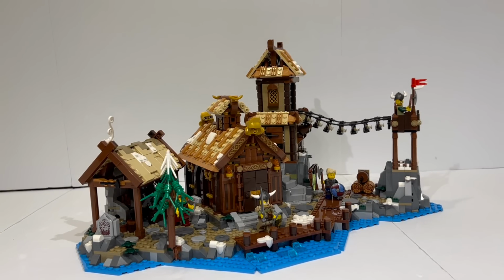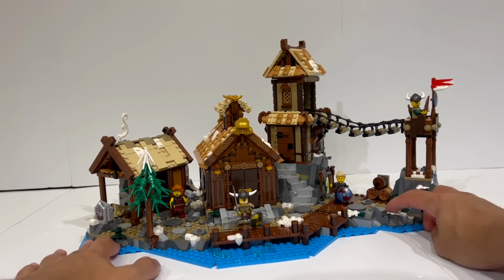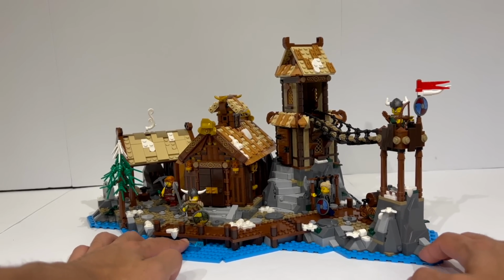Is it as good value as, say, the Medieval Blacksmith? Definitely not. But for $130, I would say it is fair value, and I do really like this set, and I like that LEGO is doing a Vikings Village. I think it's just that my expectations for this set were sky high because I voted for this set. I wanted to see this made. When they put out the target vote, this was probably the number one set I was the most excited for.